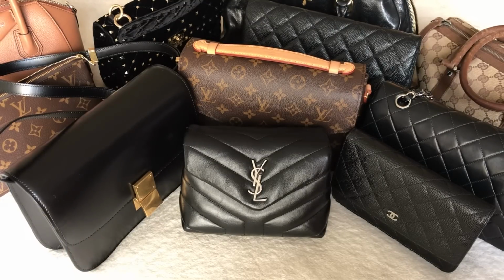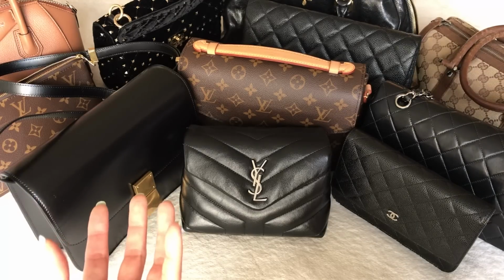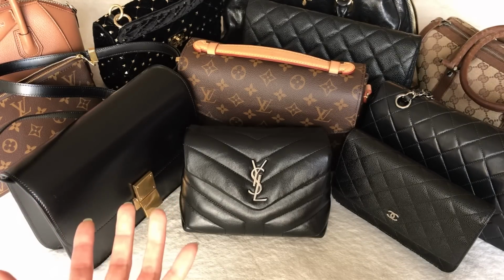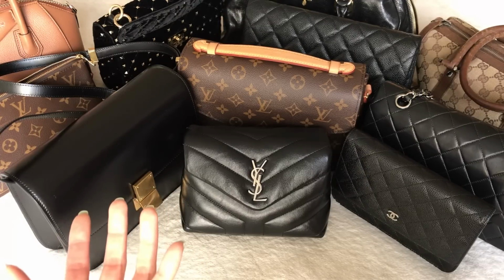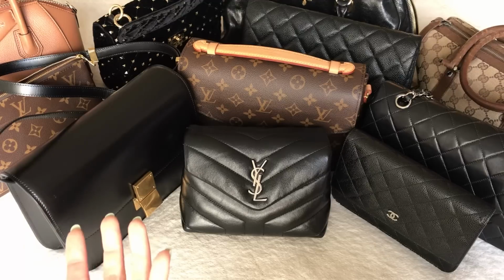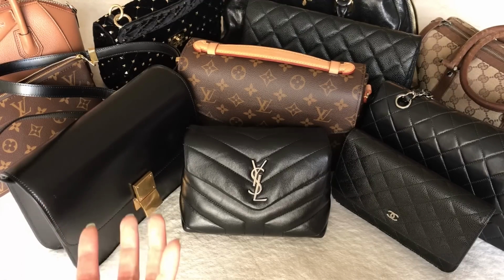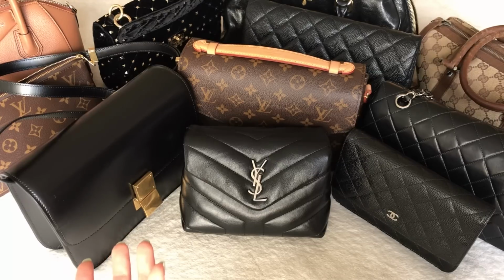And then right now there seem to be a lot of sales because the department stores are struggling with what's happening right now, and their sales are plummeting. So check on their sites. Maybe they're having a friends and family discount week or promotions. So always be on the lookout. I feel like even if you have the money, it's always nice to save some money, right? Why pay the full price if you don't have to?